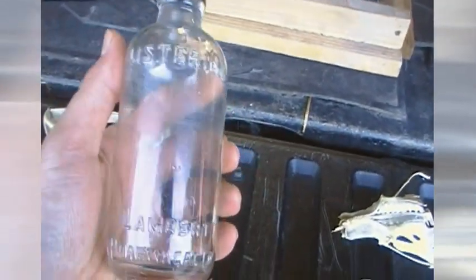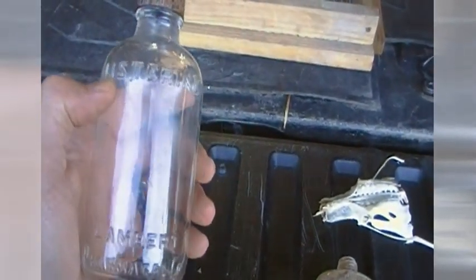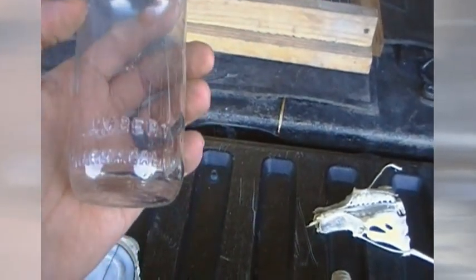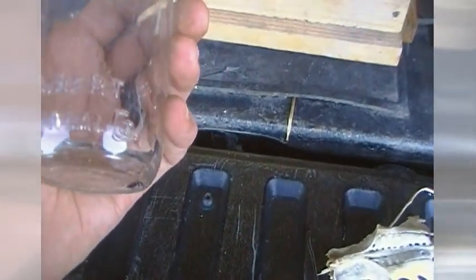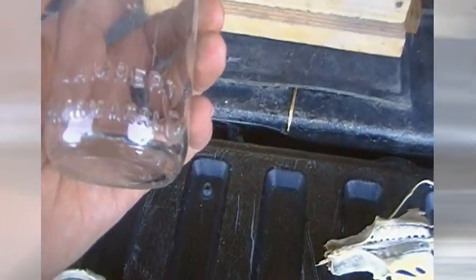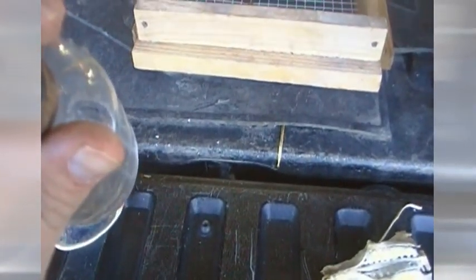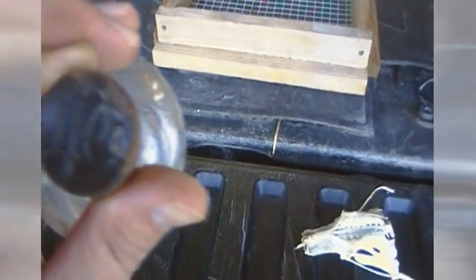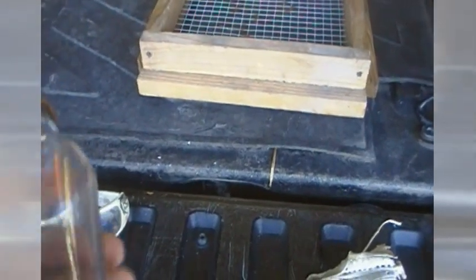It was along the river, but the find of the day today was this Listerine bottle. It's embossed up here. It says Listerine. Up the top it says Lambert Pharmacal Company. I don't know how you say that word, but anyway, it's a really good bottle, and it still has the lid with it, LPCO on the lid, and this is a Bakelite lid.